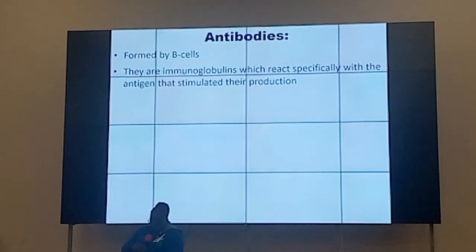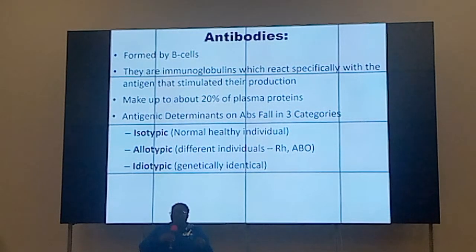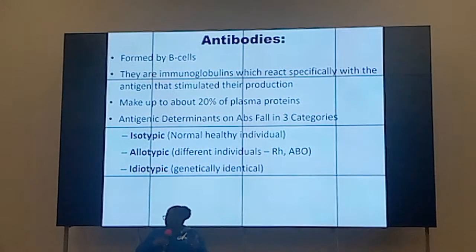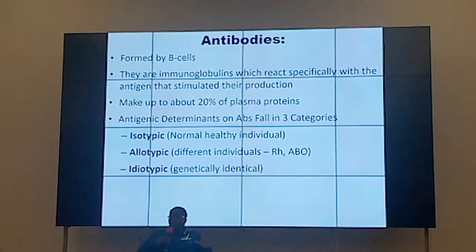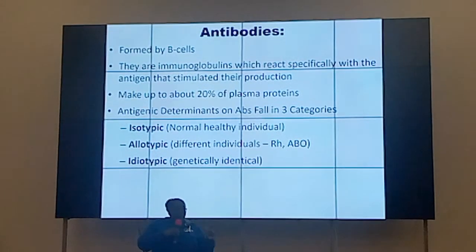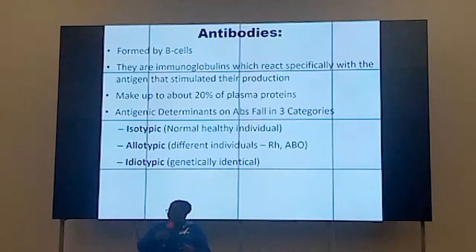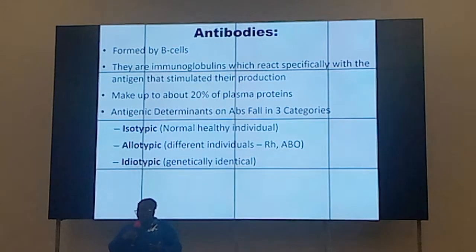That's the first thing we're supposed to know. And then they make up about 20% of all plasma proteins. Which one is the most abundant protein in the plasma that gives the plasma its oncotic pressure or osmotic value? Albumin. So albumin is the major protein in the plasma. Secondary to albumin, you have the immunoglobulins. The majority of the colloid or osmotic pressure that you find in the blood is from the proteins, mostly albumin, but secondary to albumin we have immunoglobulins.